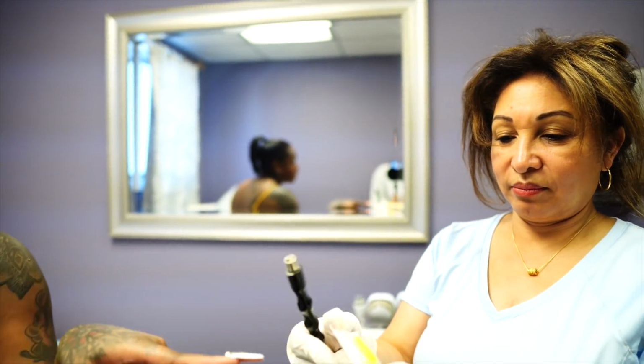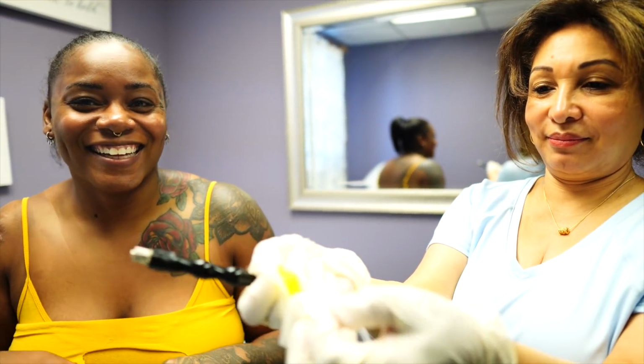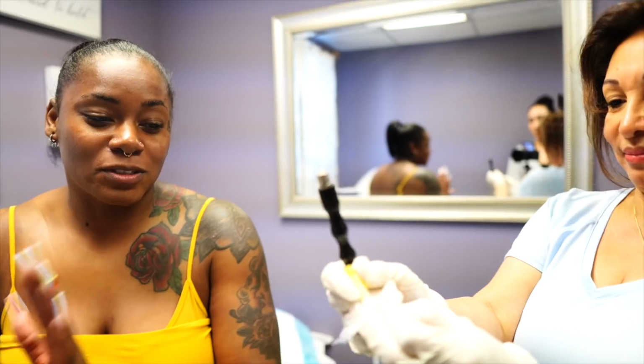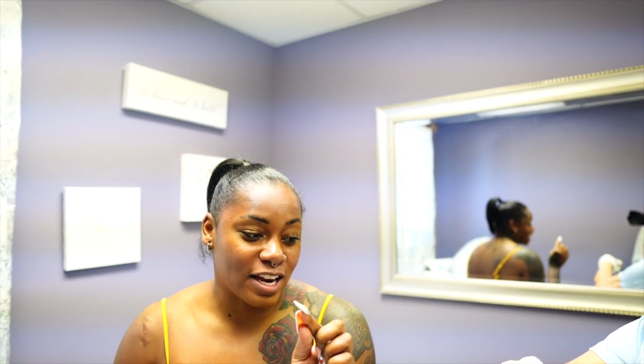These are the needles. She always shows every single time she opens up a new package. Very sanitary. So it's just a small needle, like I told you guys, and she's basically gonna put the needle in my stomach and then I just burn.